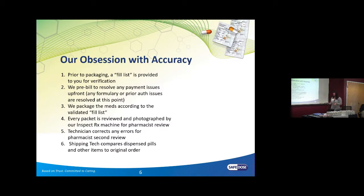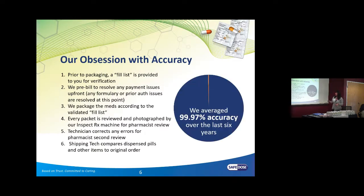Because of the process that we have, we have had a 99.97% accuracy rating for every medication that has left our building for at least the last 6 years. We started tracking it 6 years ago, so I can say that. But the other part of that is I bet if you ask your current pharmacy, they're either one, not tracking, or two, they're not there. Anything to add to that? No.